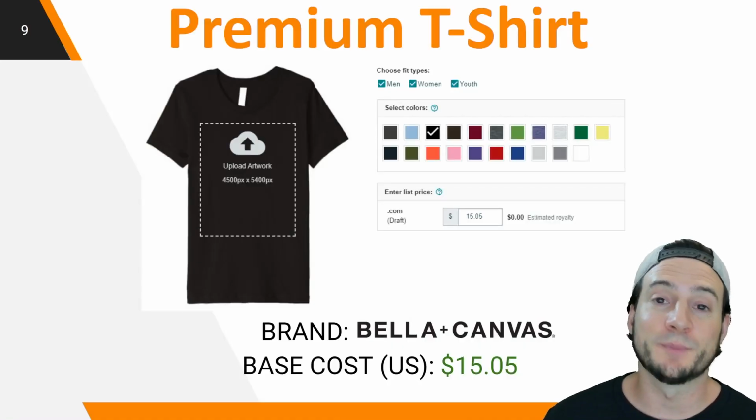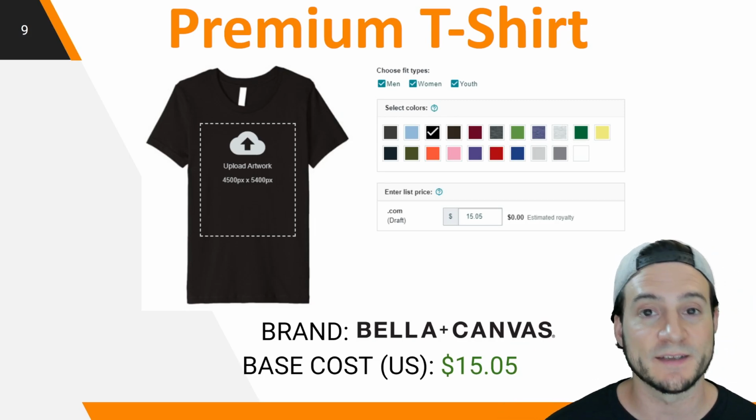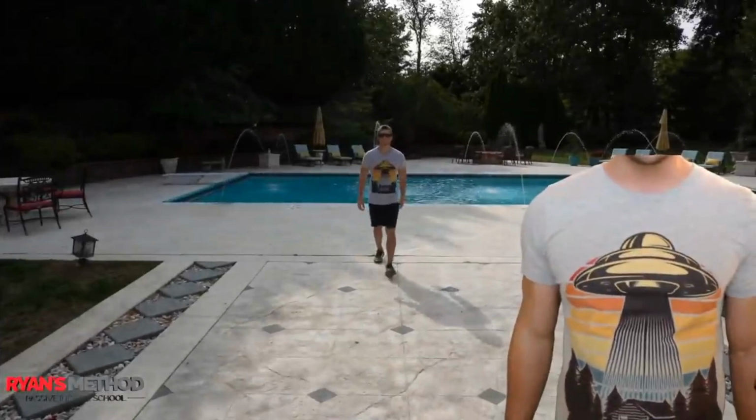Next product is the premium t-shirt. The brand is Bella Canvas. I believe it's the Bella Canvas 3001, probably the most popular print-on-demand t-shirt. Base cost is $15.05.